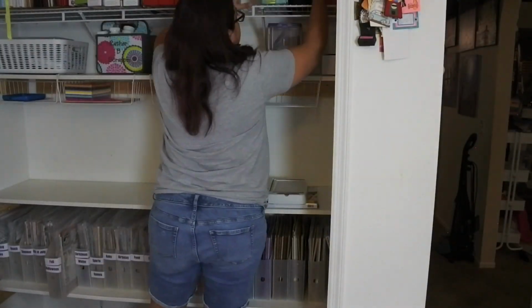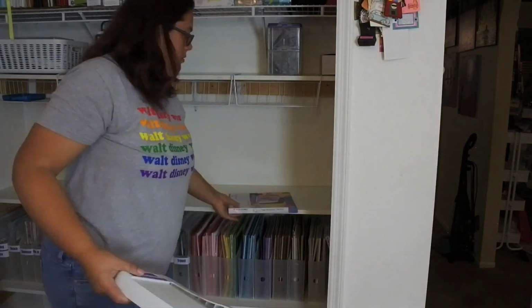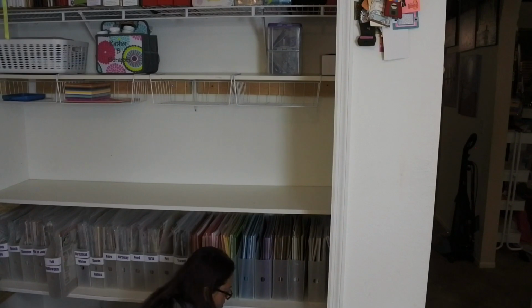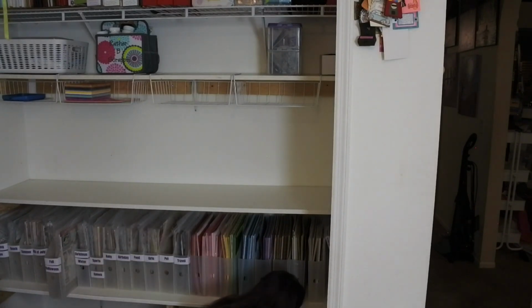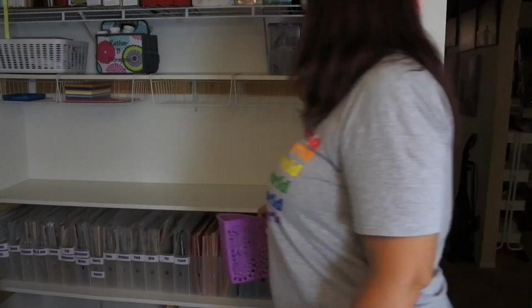Once I got all of the color boxes emptied, I put them on the top shelf of my closet. And I realize that this is off frame, so I will show that to you in just a second. I also needed to put the yearbooks away again, since I had already done it. Again, it's off frame, but you get the idea.